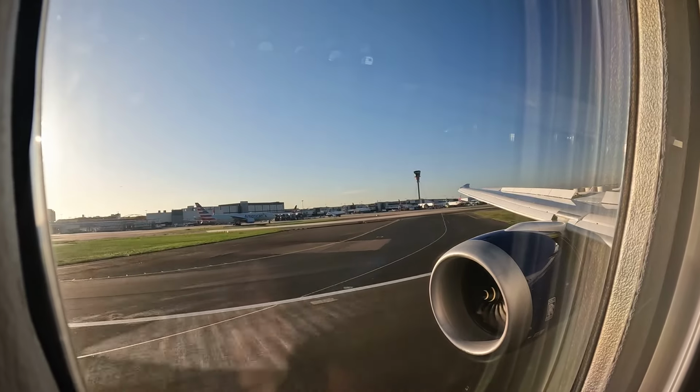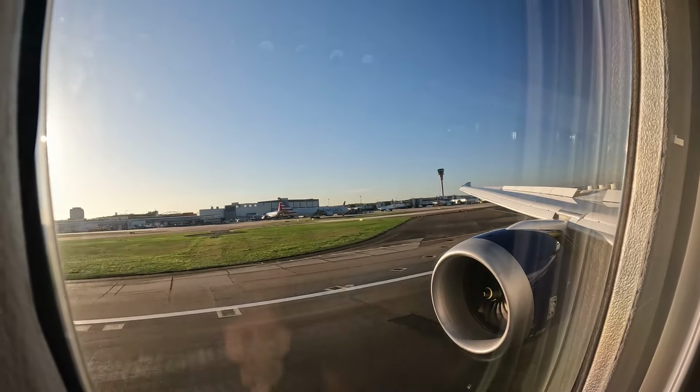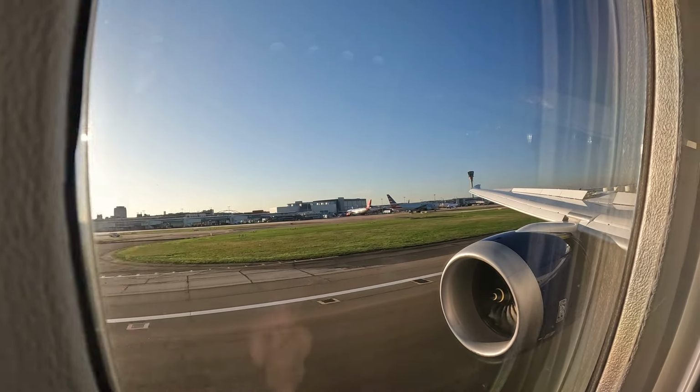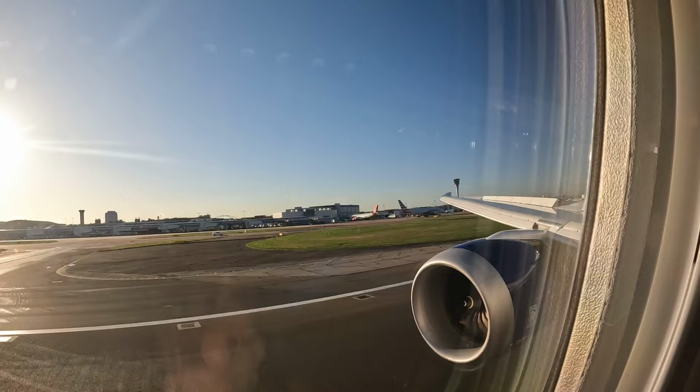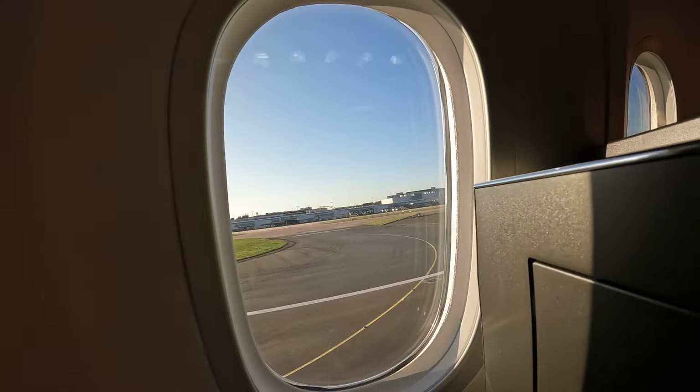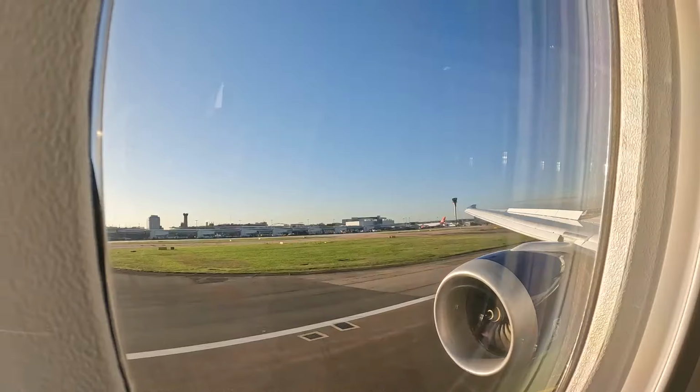And that was us down on the ground at London Heathrow on runway 09 left. All that remained now was for us to make that short taxi to Terminal 5, to one of the B gates, where we alighted and took the train back into the terminal.